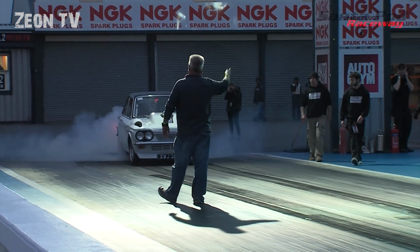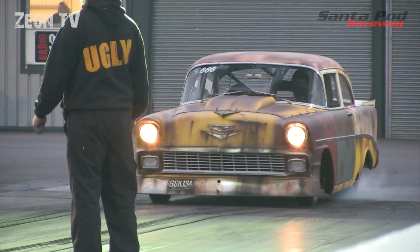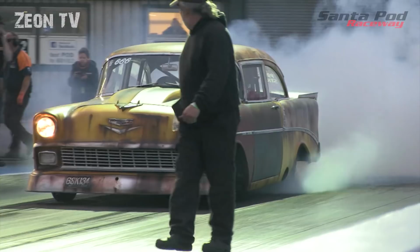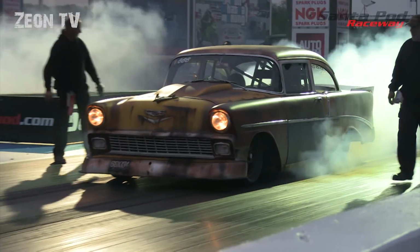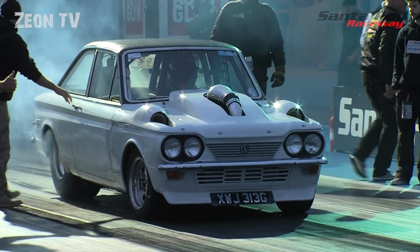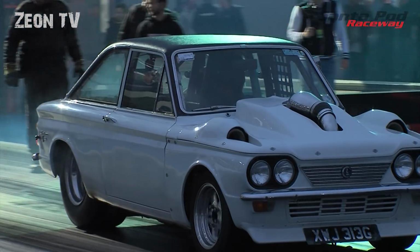Turbo Technics Pro Street Final up first. We're getting very close to the curfew, as you can tell by the fact it's dark. Andy Bond, fresh off that wonderful 201 mile an hour run in the semi-finals, up against the giant killer extraordinaire, Joe Stevens with that fabulous twin turbocharged Sunbeam Stiletto.